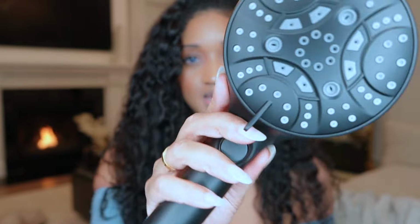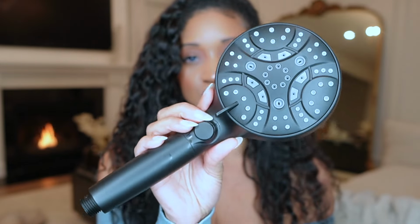So that was the first thing that I did: I got one of these shower heads, and this made a huge difference. I've been doing this for the past 3 weeks now. And after I started using this, I even started doing this with my son too.